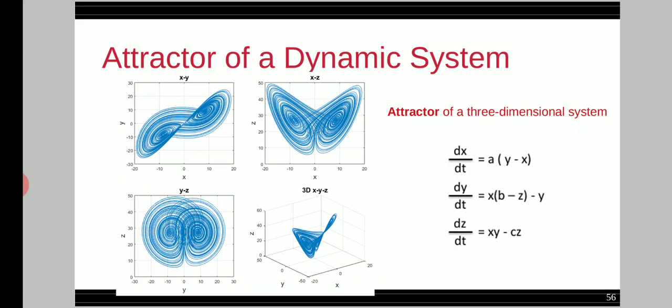Now attractor of a three-dimensional system. So suppose we have x dot equal to ay minus x and y dot equal to xb minus z minus y, and dz dt is xy minus cz. So this is another non-linear system. I will not show you the detailed calculation because this is not actually within the scope of the syllabus. I am showing it just for your clarity of concept, how the attractors of various systems look like.